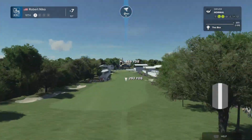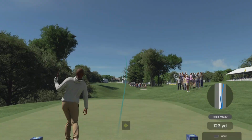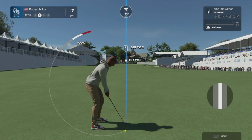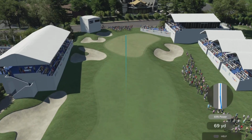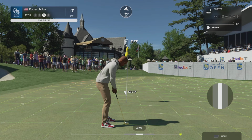The finishing hole at St. George's Golf and Country Club, Rich, is a strong par four. It certainly is that. It was originally a par five as well. It's converted to a long par four to make it a little bit more challenging for the Canadian Open. Plays uphill all the way to a steep green. And the beauty of this hole, Luke, is the magnificent clubhouse in the background.